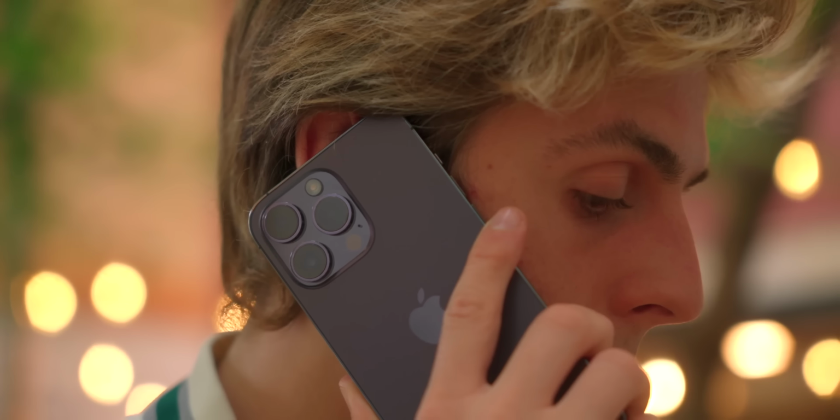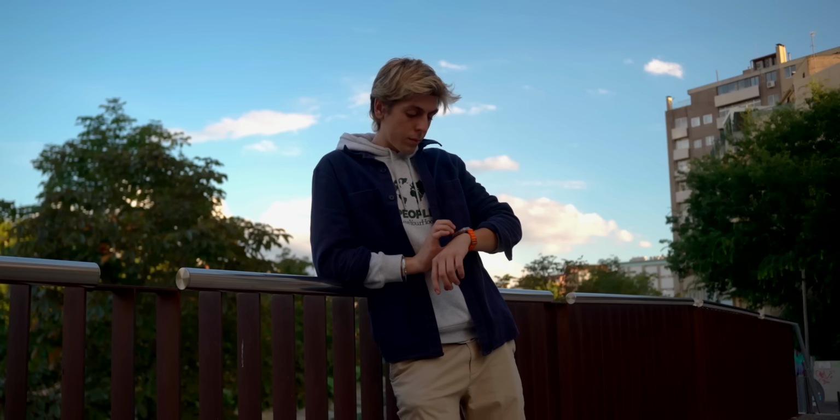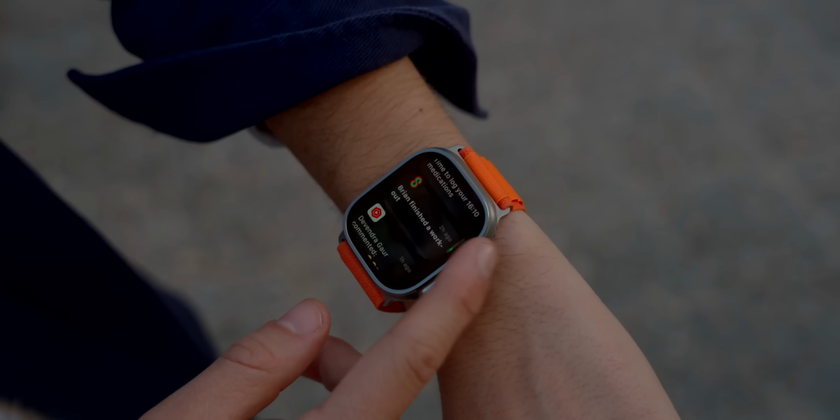And then the Apple Watch. The Apple Watch is a fundamental part of my workflow for numerous reasons, but one of the most important ones is that in my work, I need to get that text message or that email. I need to know that as soon as possible. And if I didn't have my Apple Watch and I just had my iPhone laying on the table, I wouldn't know that I got an important message or an important email.